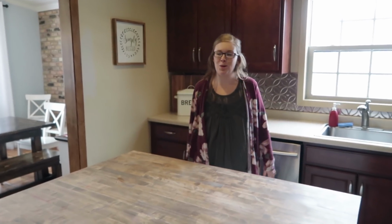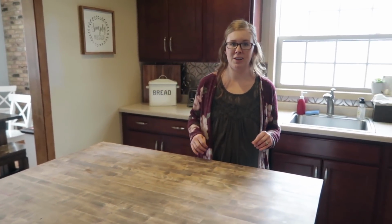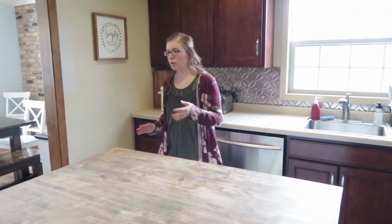I would love to redo the whole thing, but my husband, who's the cameraman, is shooting me a look because he would never want to redo the whole thing. But it's a really good functional kitchen for what we need it for.